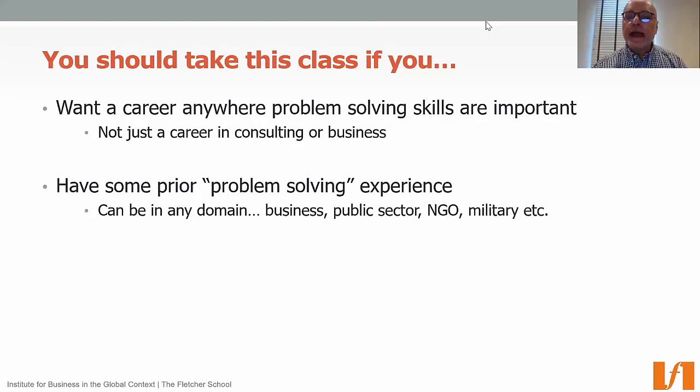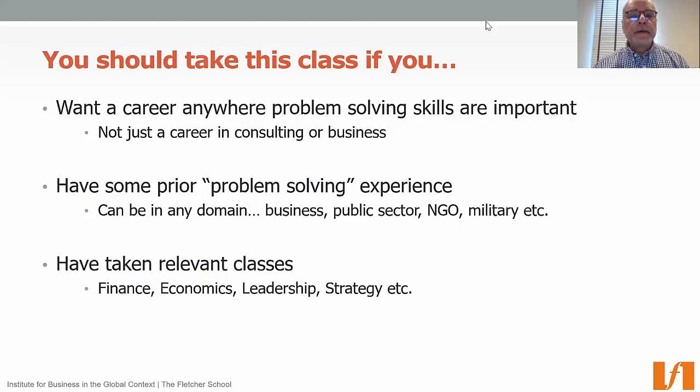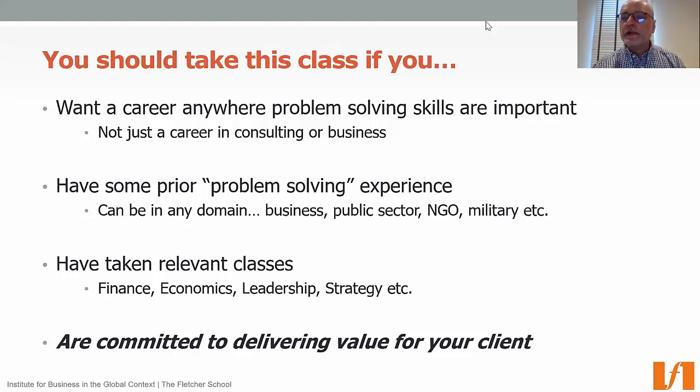It would be helpful for you to have had some prior problem-solving experience. And again, this can be quite broad. Might be problem-solving experience in some business-related work experience, but it could be the public sector, an NGO, military, and so on. It's very helpful to have taken relevant classes in finance, economics, leadership, strategy, and so on. So there's more information on this in the syllabus, but it's very important to have taken some of these foundational classes. And most importantly, it's really important to be committed to delivering value for your client. As I mentioned, we have a real client who has a real problem that they're asking your help on, and you have to be absolutely committed to delivering value for them.